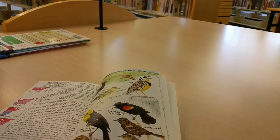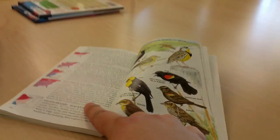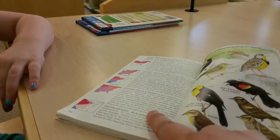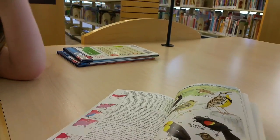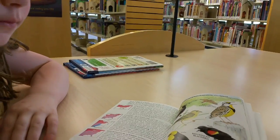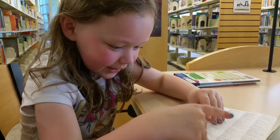Song is a shrill, fluid conk-la-ree. In fall and winter, red wings often gather in noisy flocks with starlings and other blackbirds to forage in fields and marshes. Conk-la-ree. All right. Now we know. Okay, now we know.